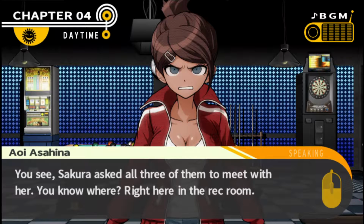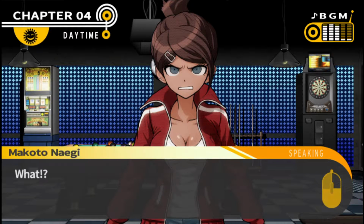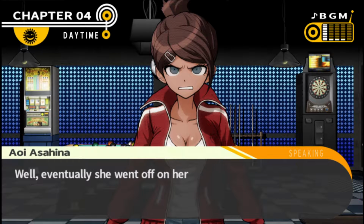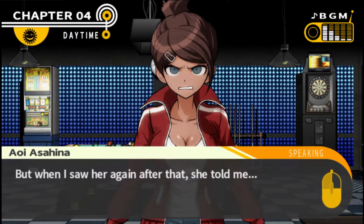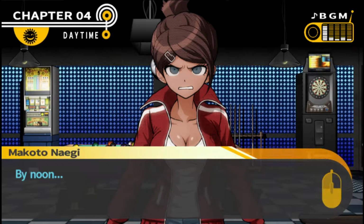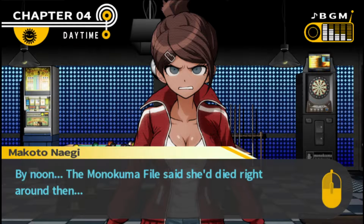You see, Sakura asked all three of them to meet with her. You know where? Right here in the record. What? After I went to the nurse's office this morning, Sakura and I both left together, right? Well, eventually she went off on her own. But when I saw her again after that, she told me she'd left a note for each of them. She asked them to meet her in the rec room by noon. By noon, the Monokuma file said she'd die right around then.